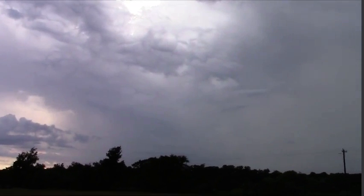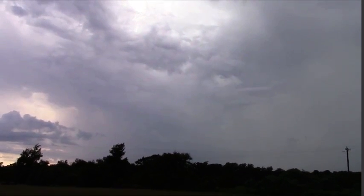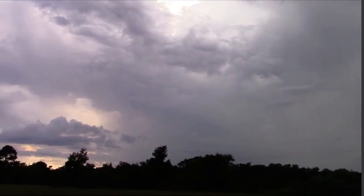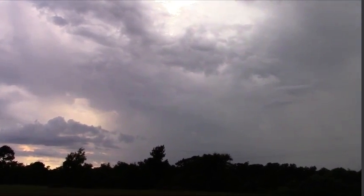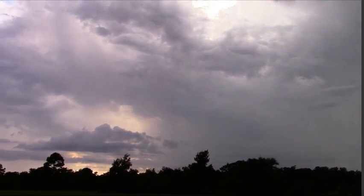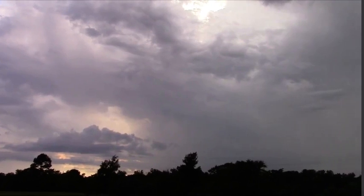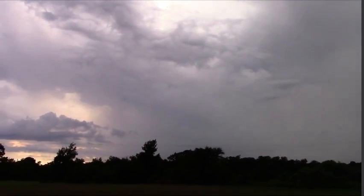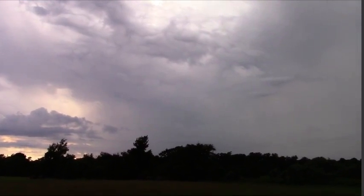At this point, the storm is transitioning to more of a downdraft dominant storm. You can see there's very little cloud-based structure here. Most of these clouds are like high-level stratus and altitude. So this storm is going to be gone in about 15 to 20 minutes probably, at least partially gone.